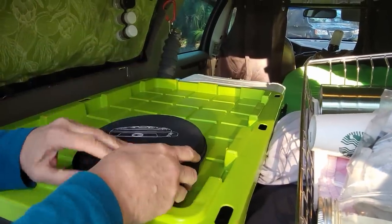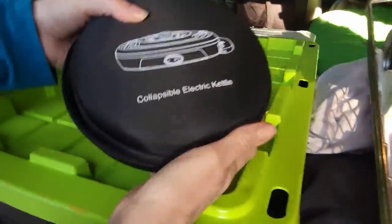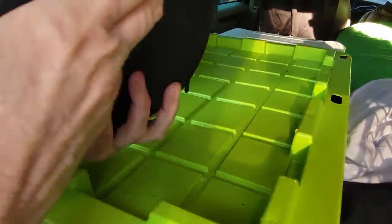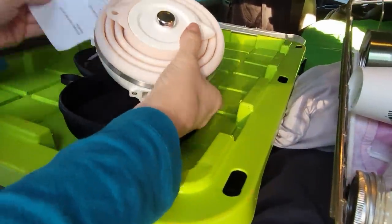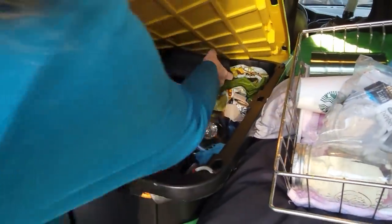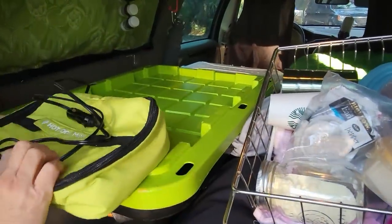Oh, that's your teapot, USB. Let me see what brand that is on the top there. Is that the brand, collapsible? That's what it says. I got it from Amazon. And I can make my tea, my coffee, and do all that right in my house. It is like my house. I can do it right from here.